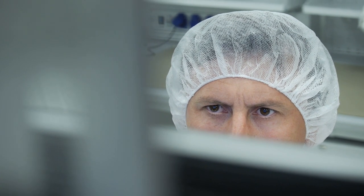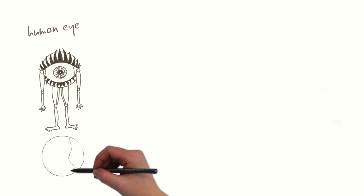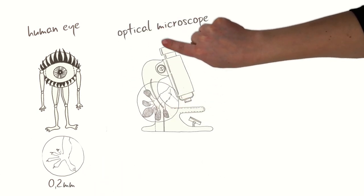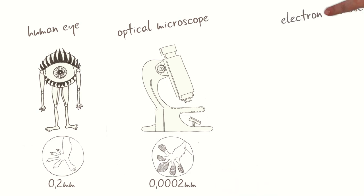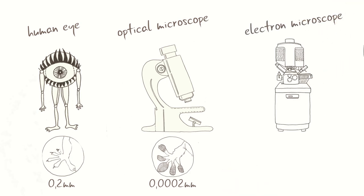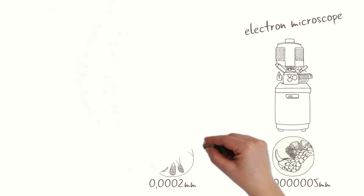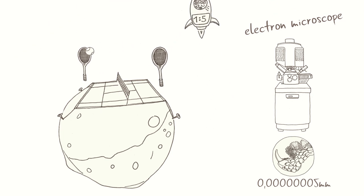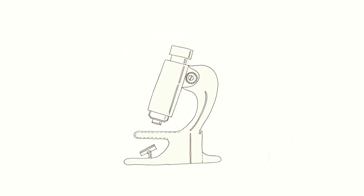A human eye, at its best, has only a resolution of 0.2 millimeters, while the optical microscope has 2/10,000ths of a millimeter, and the electron microscope has up to 50 picometers. Wait a minute, that's too many numbers. Well, it's as if you were watching a tennis match from the moon and were still able to follow the small tennis ball. Interesting. Let's go back to the optical microscope.